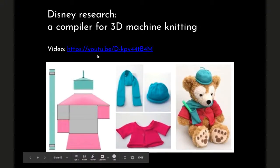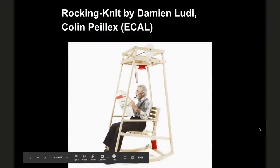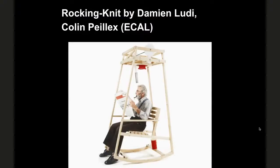Okay, if you're interested, you can look at the video, but I think I have to hurry, otherwise we won't make it until the end. Now I will show you a few more alternative examples. This is a nice example. Mekal School, Damien Ludi and Colin Felix, Rocking Knit.